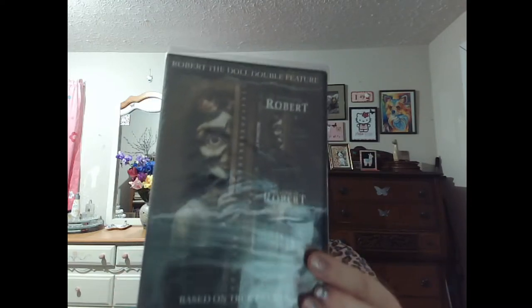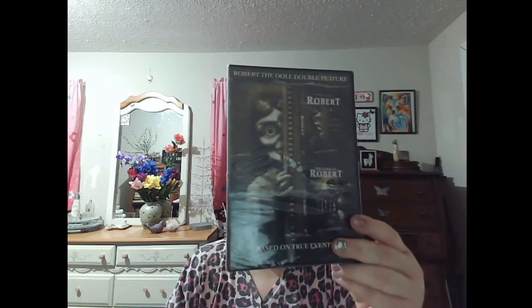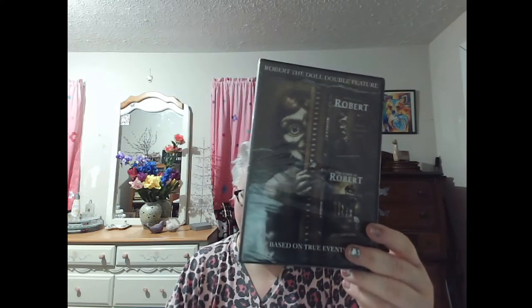My husband picked this up. He likes all kinds of scary stuff. Robert the Doll double feature. It is based on a true event. So I know someone, one of the girls I watch who lives in New York, was able to find the revenge or the curse or something of Robert, which is the third one. We couldn't find it. We only found this. So Paul got that.